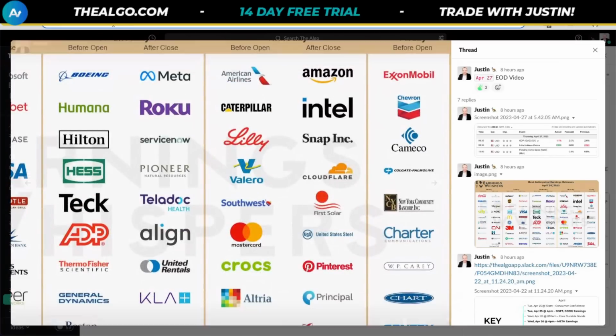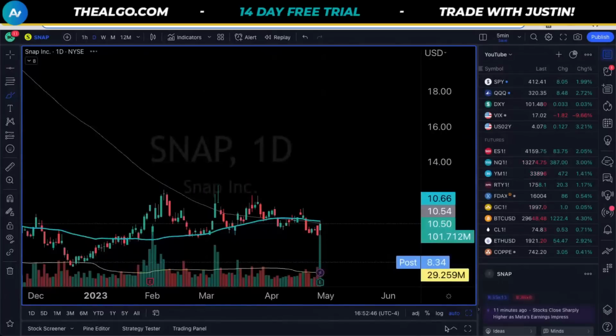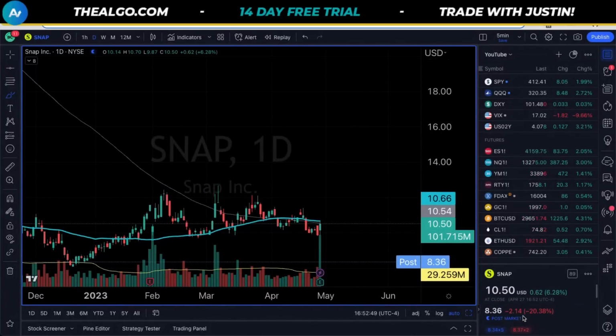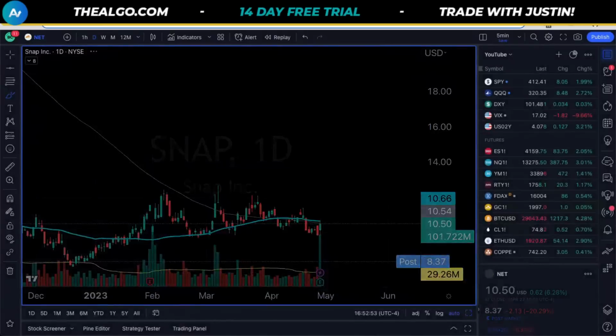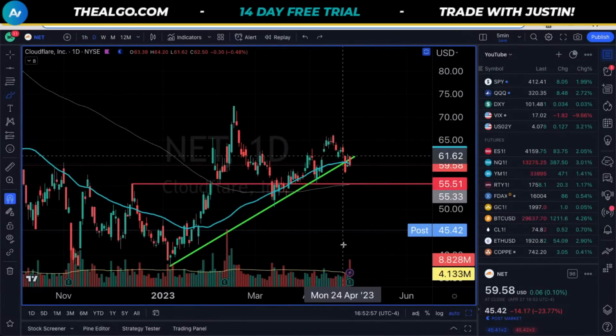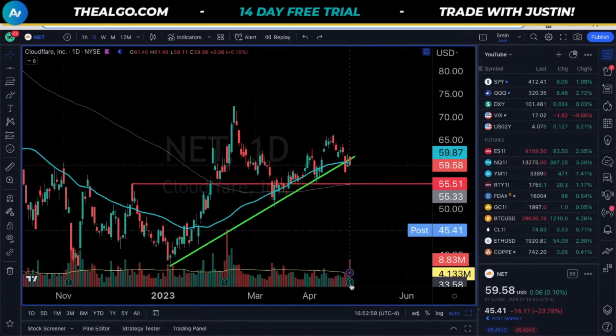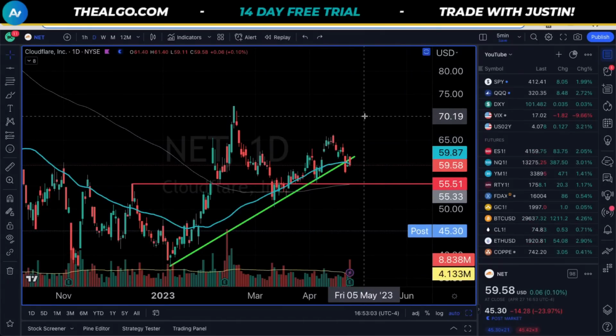Let's have a look here and see what it's doing in after hours. So we got Snap. Snap was down. Yeah, it's down 20% here. So that's a dramatic cut. Cloudflare, they gave soft guidance, down 25%. Yep. So they beat, but they provided soft guidance. And this is also important because we note that this company beat by 100% on EPS. Their guidance is what really hurt them.